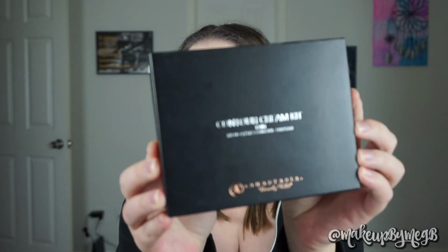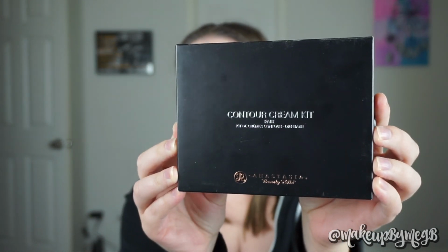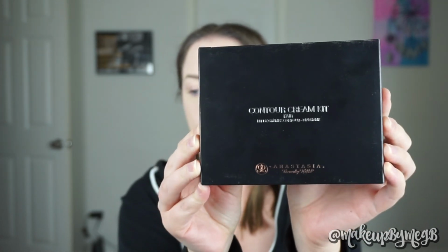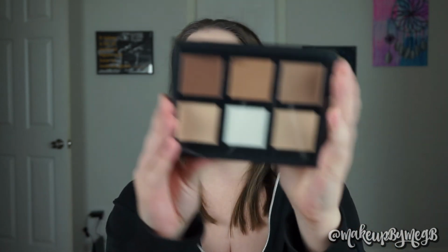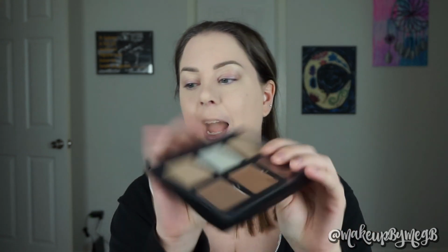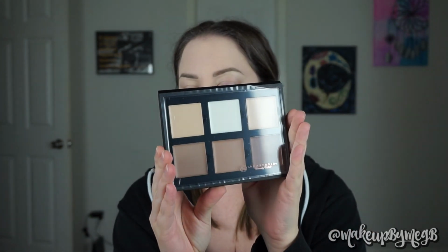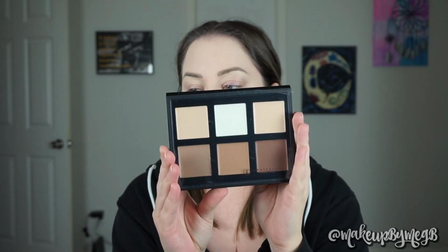But money saving tip, at TJ Maxx and Marshalls, they have a lot of Anastasia products. So I picked up the cream contour kit and the powder kit. I got the cream contour kit in Fair. It's $18, which I believe the original one was $42 or $43. So it's quite the bargain and discount. Basically, from what I understand, they're redoing their packaging. So that's why they have so many of them over at TJ Maxx and Marshalls.